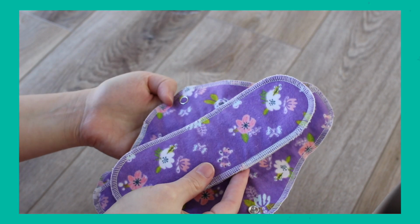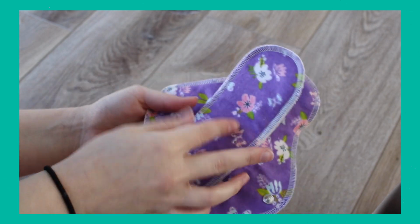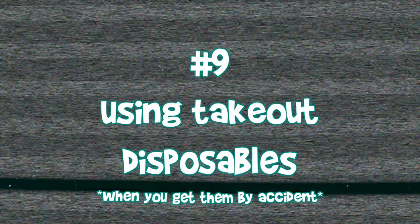And these might be a little more on the gross side for some people, but I will say, in the beginning, I was very grossed out at the thought of reusable period products, but hands down, these are such a game changer.